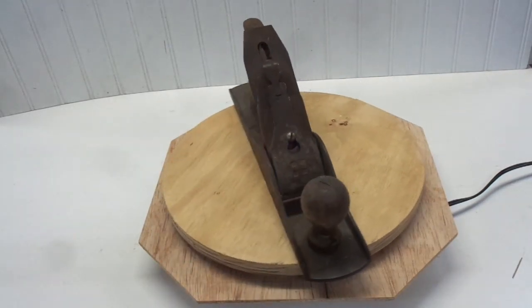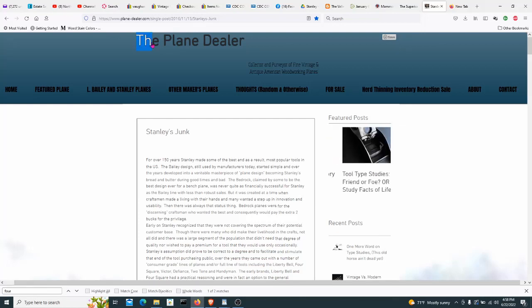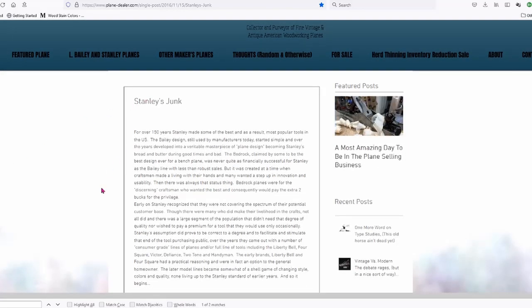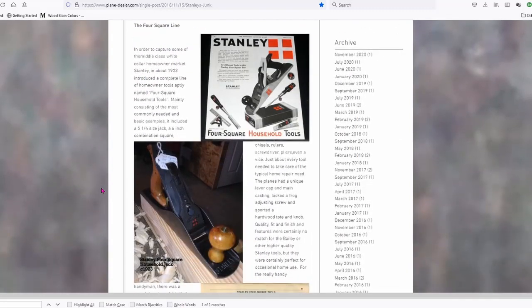And let me show you what I found. Okay, so I'm at this website. This is the plane dealer. I thank him for the informative website. He's got a page called Stanley's Junk, and he talks about the Stanley secondary brands. And here is a little blurb on the Four Square line, and he claims right here that it hit the market around 1923, which puts the Four Square in the same time frame as the Stanley Bailey Sweetheart series.